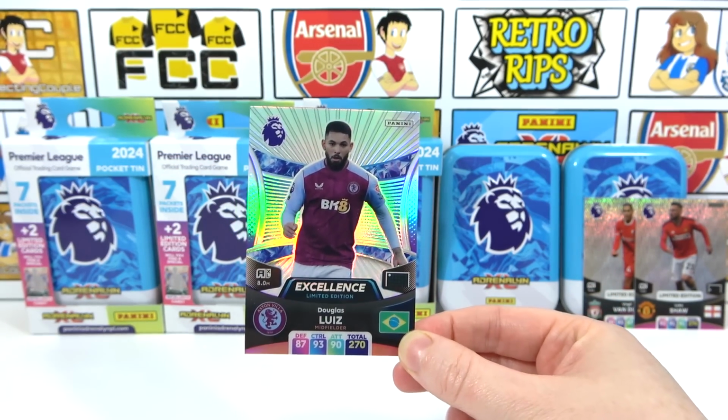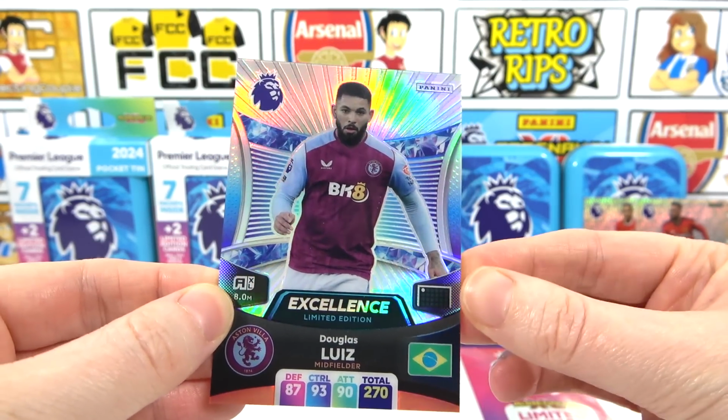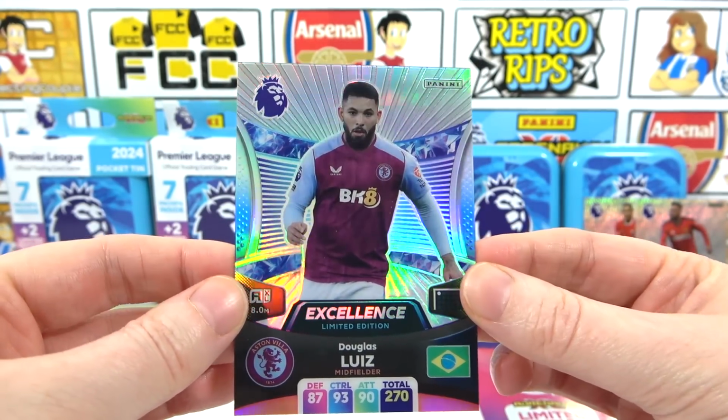Yes! Oh. Okay, so it's not the Martinelli, but there we go. Douglas Luiz, excellence. Look at that. Absolutely nice. Nice kind of prism finish. Awesome. Awesome. Look at that.